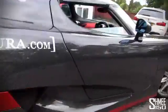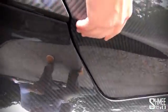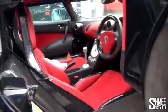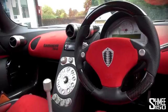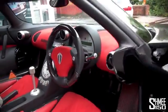Just jump in. How you open a Koenigsegg, there is a button under the door. Lift it up. Show you the inside. I'm going to have to show you a little bit about how this car works, but we'll get to that on the journey.